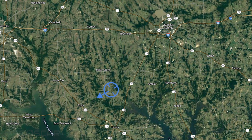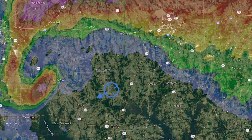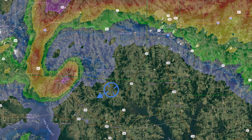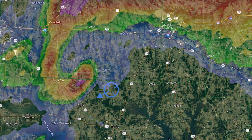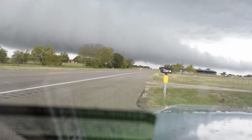Positioning in front of a supercell or tornado is a precise activity, and staying well clear of the tornado's path is important. However, if the tornado decides to turn right at you, decisions have to be made, and fast. After a rain-wrapped tornado barreled at me not far from Sulphur Springs, Texas, many chasers did the same thing as me. Flee. And fast.